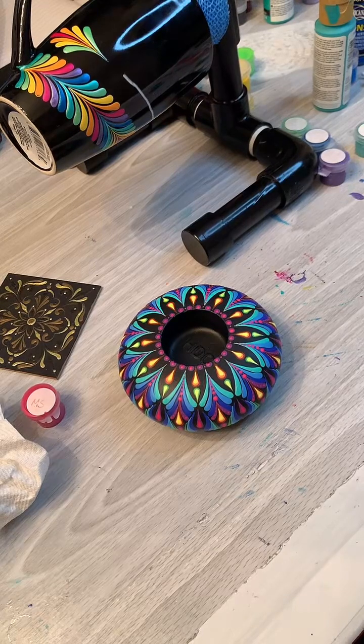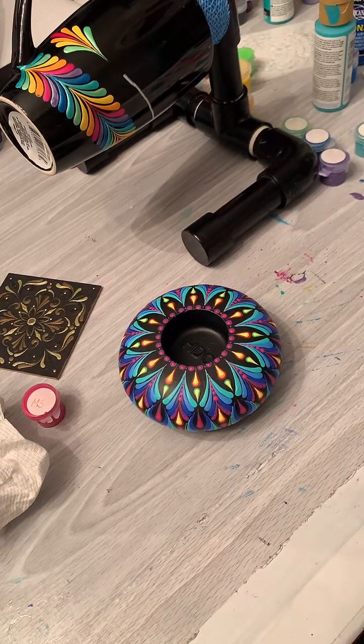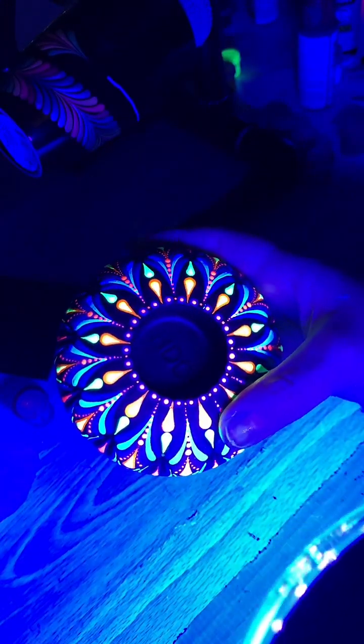This will be easier. I'm just going to turn these lights off real quick. I'm just plugging in the USB plug for the black light. So some of the colors are neon. The green, the yellow, the orange, the red, and the pink are all neon. Oh, and that blue is neon as well. Looks pretty cool though, eh?